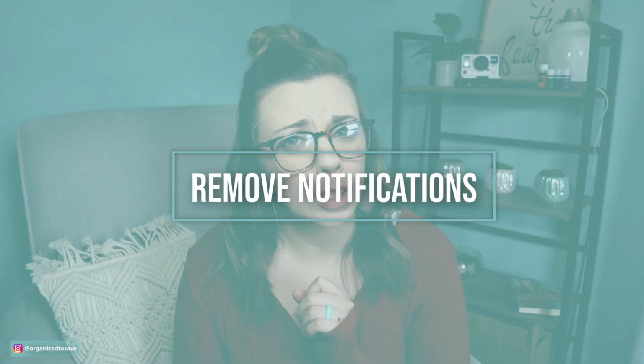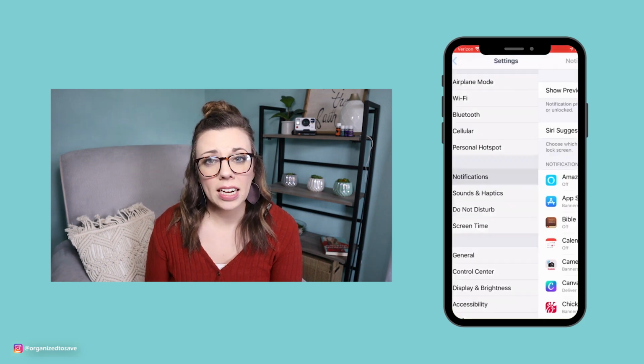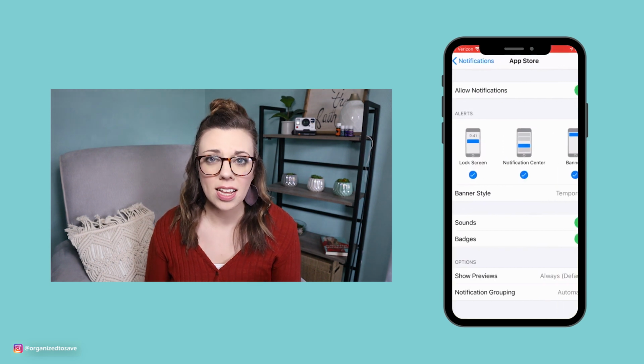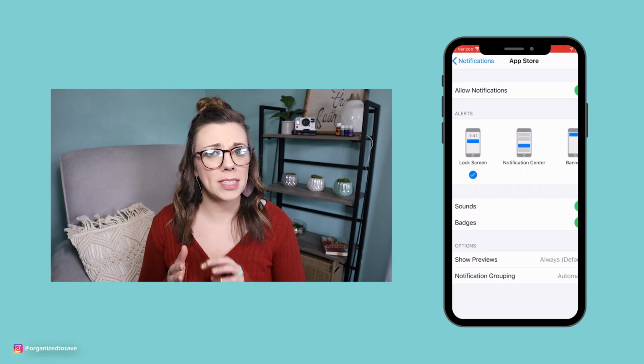So first things first, step one, you need to remove those notifications. Because by having those on, it's likely going to kill your productivity. So go through your notification settings and turn off as many notifications as you can. And keep a few on that you need to have available, for example, maybe your text messages. I personally like to have those so that way it comes across my lock screen. But go ahead and turn off all of your notifications on your shopping apps, your social apps, etc.